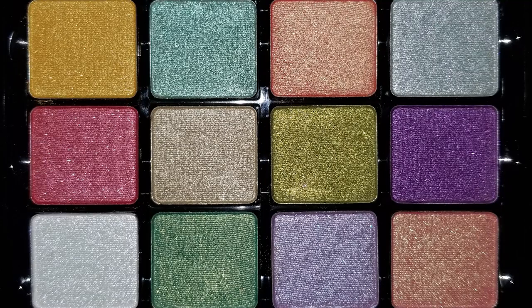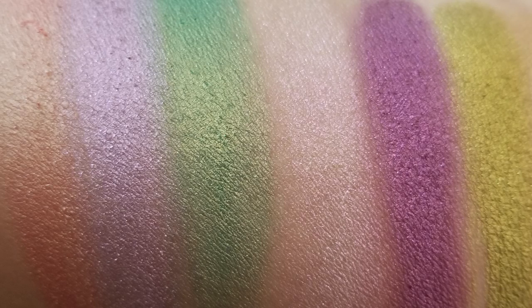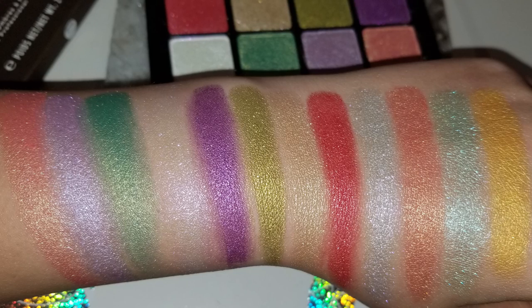Breathe. This palette is something to be excited about. Unique, different, fresh, new. I am tired of seeing the same old things. These are gorgeous. Gorgeous.